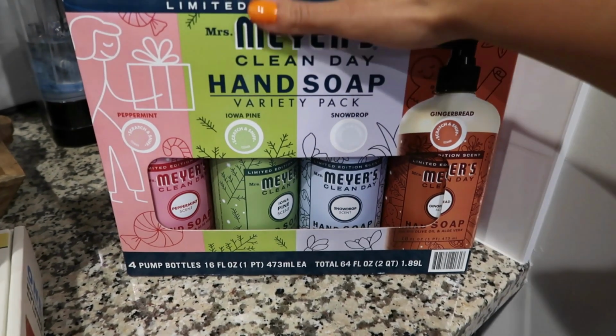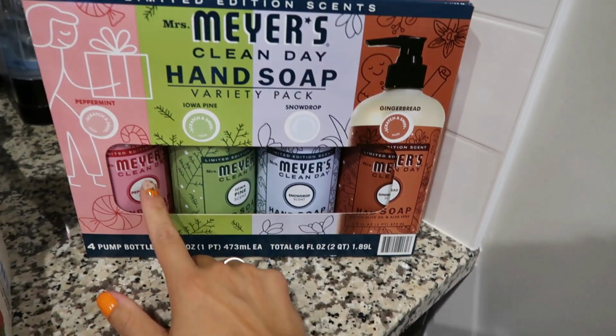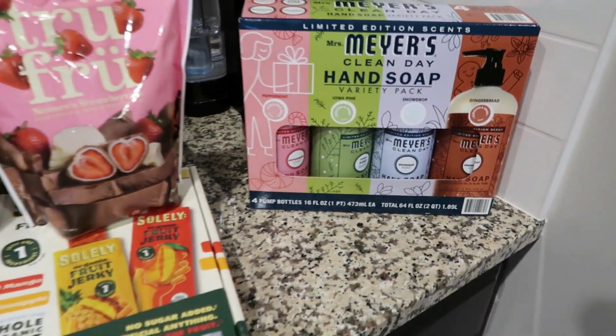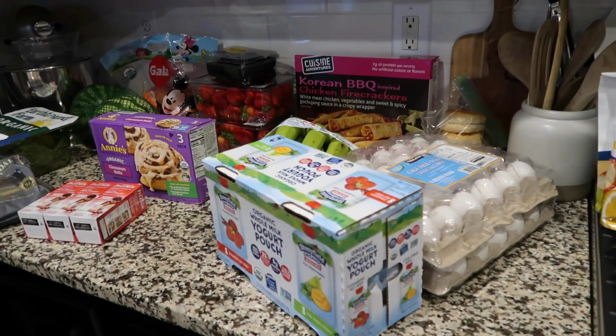And lastly, the most exciting purchase in my opinion, the Mrs. Meyer's variety pack. There's peppermint, Iowa pine, snowdrop, and gingerbread. So that is what we picked up at Costco. And I'll get some more odds and ends at Wegmans in a couple of days and then film my video then.